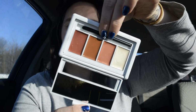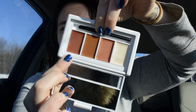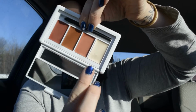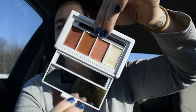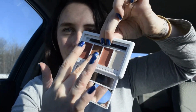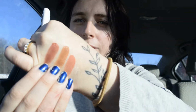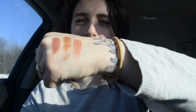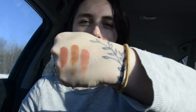So there are 4 colors. There's kind of a dark pinkish brown, there's a brown color, there's a pink color, and this is the highlight color. So I will swatch them for you. So those are all the colors, and as you can see, they're actually so pigmented. I am really impressed with the colors, and the formula is really, really nice.